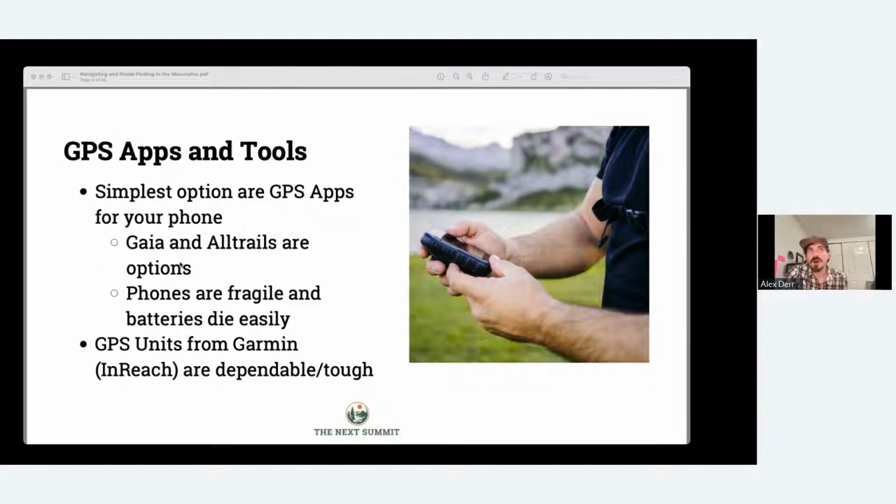So if you are going to be using GPS a lot, I do recommend getting something more dependable. For example, Garmin sells a series of inReach devices that are very robust. They don't require any kind of cell phone signal. They're pretty dependable, tough, and their battery life is going to last 3, 4, 5 days, whereas you're lucky if you can keep your cell phone on for 2. So I definitely recommend a GPS unit rather than just a simple app.